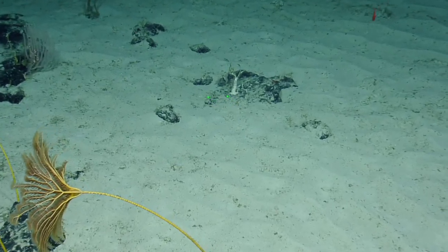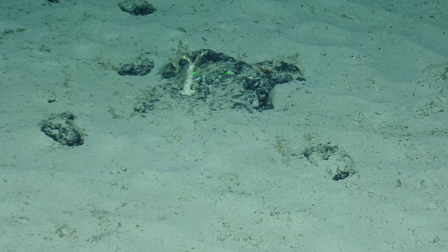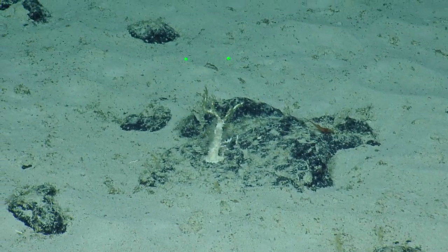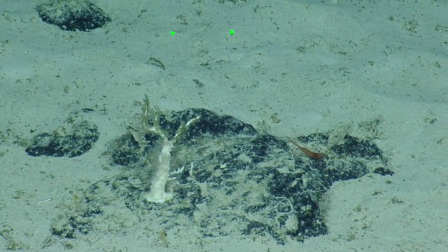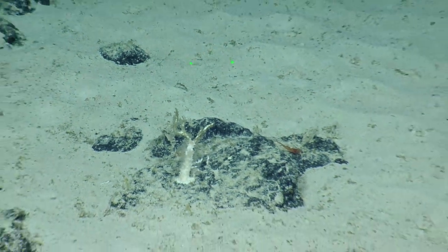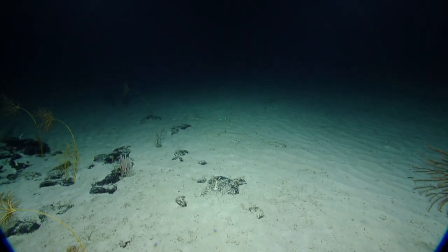Oh, and we had a crinoid that was decapitated. Something out here eating them. And yeah, that's just a skeleton. Nothing interesting. Oh, actually, there is something interesting. Yeah, I got some kind of little critter. But otherwise, not much. Just a shrimp. And some hydrozoans colonizing the coral skeleton, most likely. Or zoanthids.